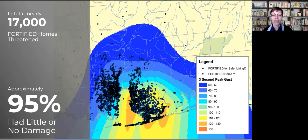95% of fortified homes did not have enough damage to make an insurance claim. That's pretty impressive. And the numbers are still coming in. We actually expect that number to be higher. And this number does include any kind of claim. So if a tree falls on your house, that is going to be a claim. Absolutely. And there were a lot of trees down after Sally because she just hung around for so long.